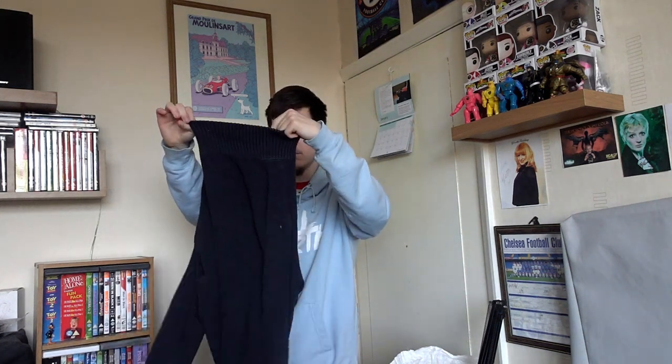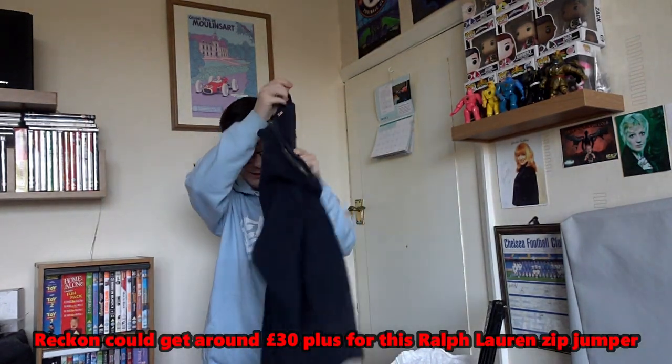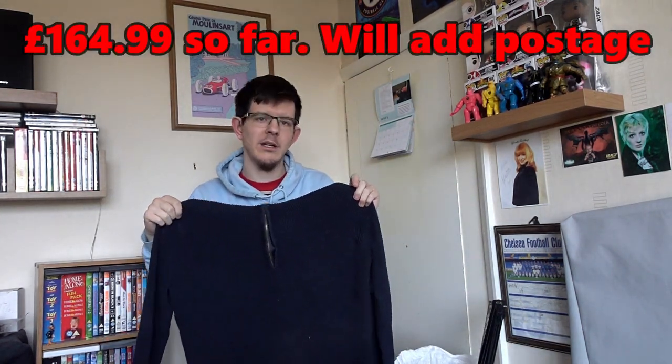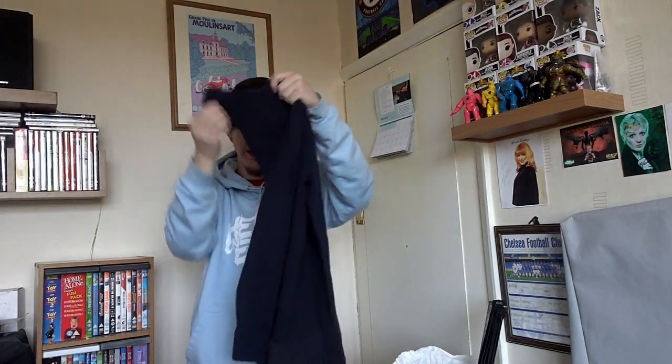A jumper. Zipped jumper, by Polo Jeans Company. Large. Ralph Lauren. Oh, lovely. A Ralph Lauren one. I've sold Ralph Lauren before. Nice, a decent one. Probably I would say upwards of around 20 plus, 20, 25 plus. Might be more on this one. Nice little jumper. That's cool. Ralph Lauren, happy with that. Around about 20, 25, roughly above.